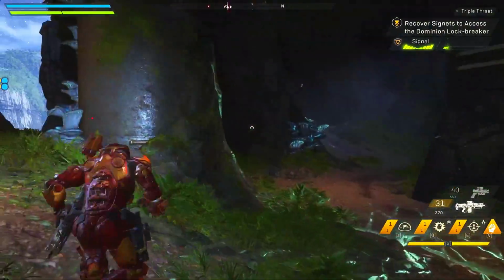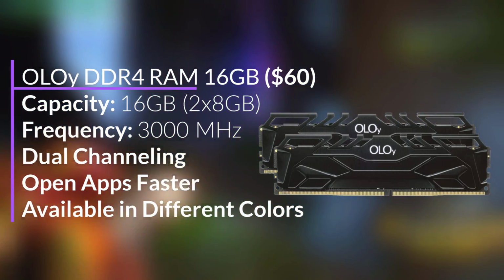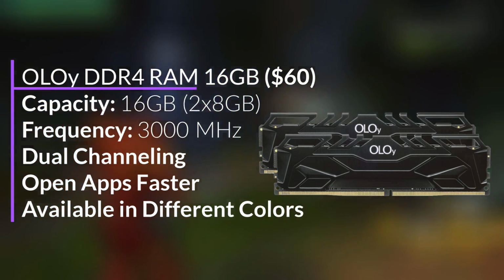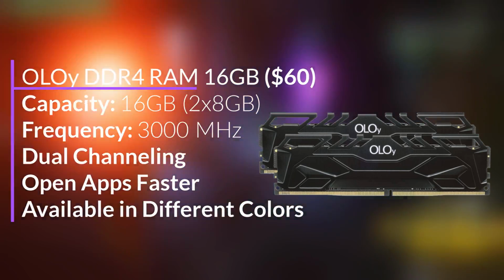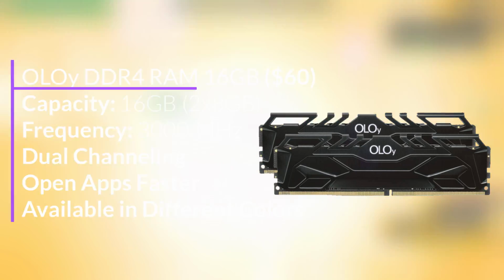Moving on, we're going to be needing some memory, which is why I picked out 16GB of DDR4 RAM clocked at 3000 MHz from Alloy, coming in at $60. And this is a pretty good deal considering that most DDR4 RAM sticks are more expensive than this. And also, you'll be able to dual channel with the 2 8GB sticks of RAM, allowing the PC to work faster, and this is necessary as Ryzen CPUs need a good amount of RAM to perform efficiently.